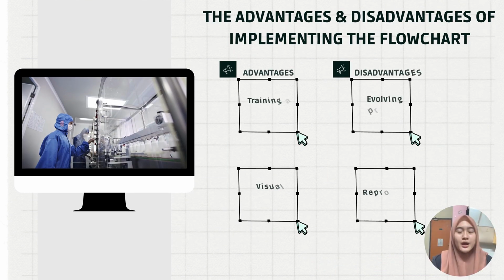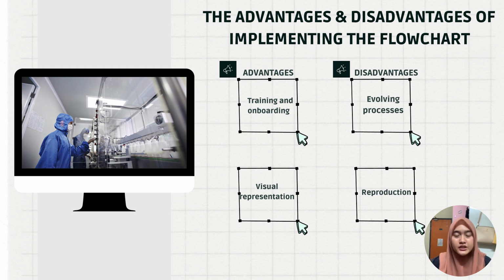Assalamualaikum, I'm Lena, so I will continue for the next slide. This slide is the advantages and disadvantages of using flowcharts in a company. Among the advantages of implementing a flowchart, first is training and onboarding. Xorix and Neighborhood can use flowcharts because they are a useful resource for educating new hires and integrating them into business procedures.